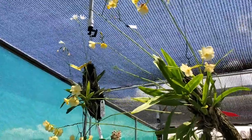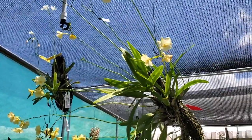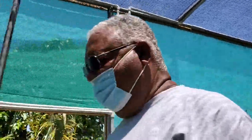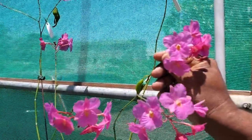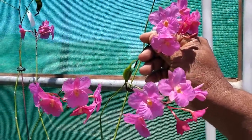So my question to the experts was, well, if that is not the parent, what is? We have not been able to get an answer yet. Then that's Broughtonia sanguinea. That's the one we actually find. No, we don't find this in the bush. Right, because it looks a lot bigger.